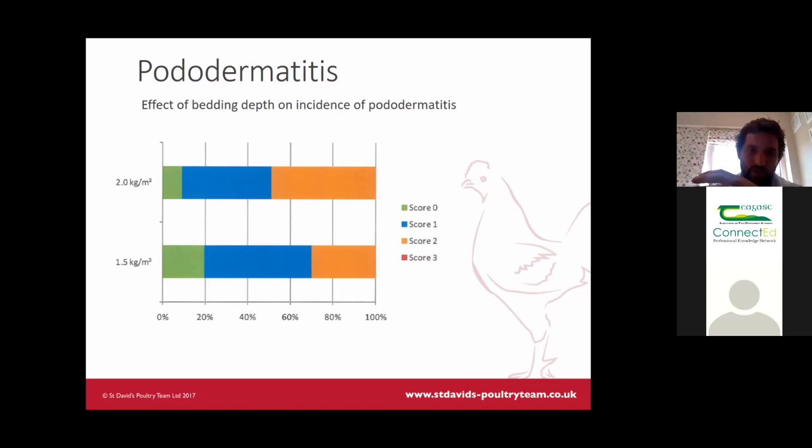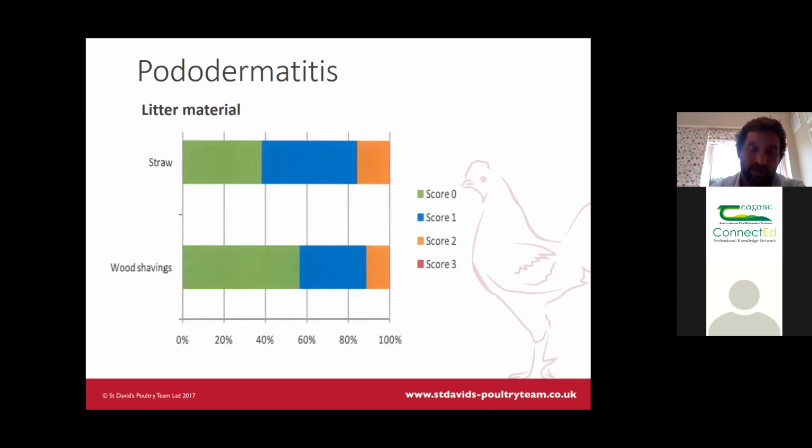The green is good. The top has a thicker layer of litter than the bottom, so the top has less green than the bottom. Litter material also has a major impact. Straw, to me this is home chopped straw, not a finely ground straw, is a litter material of the past, and I wouldn't have it on any farm. Wood shavings is much better. Dry wood shavings, nice, fluffier the better. Again, you've more green with wood shavings than straw.